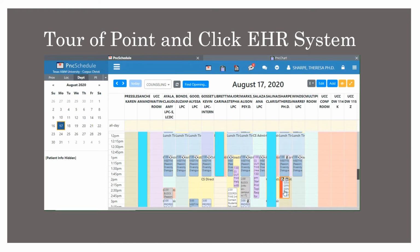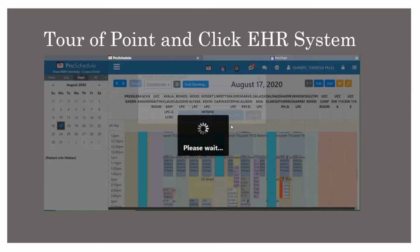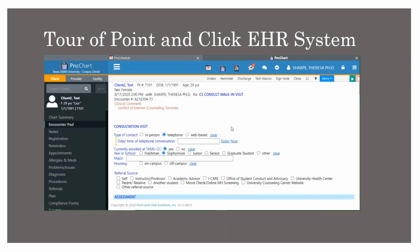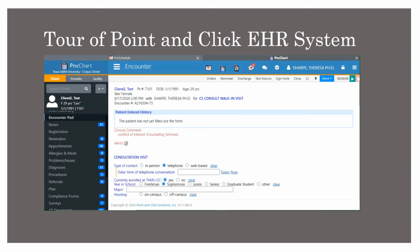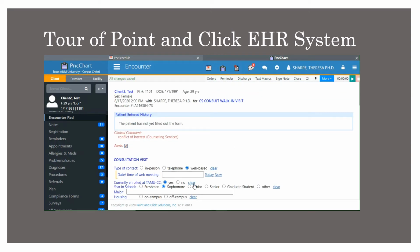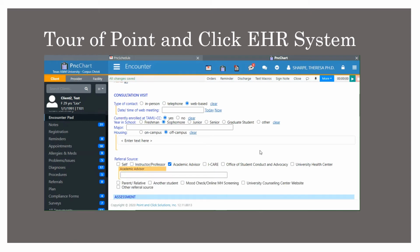I had gone ahead and scheduled an appointment, so this test client has already been checked in, and I'm going to go to the note. I've already played with it a little bit, so it gives me that prompt. Now what you're seeing, and this was a really nifty feature that we didn't have in our old system, is that once the appointment is checked in, it automatically takes me into the client's chart and actually into the note that I need to complete for that particular session. And the note has a lot of buttons here, so it just makes it pretty quick to do the charting.